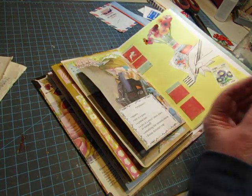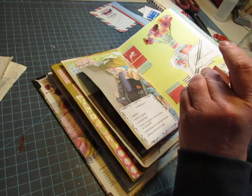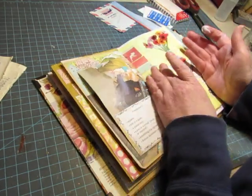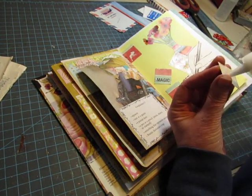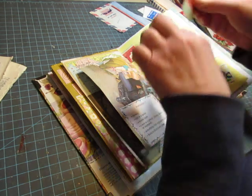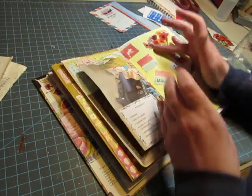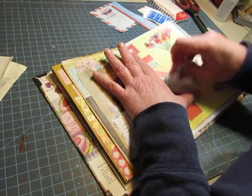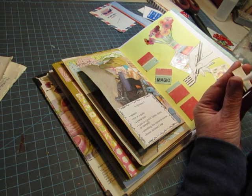Maybe I'll make one go wobbly. The magic one. Whoops. And then we can add the quote, and that'll help fill in some of the space too.